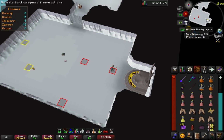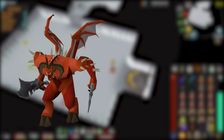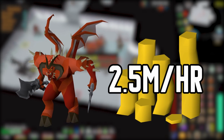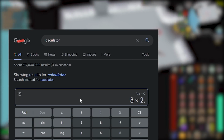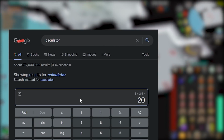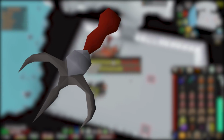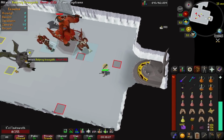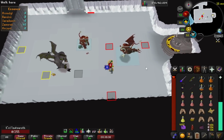Anywho, on to the math segment. So, the wiki lists KRIL TSUTSAROTH at 2.5 mil per hour, and now I am no Einstein, but I can do that math pretty easily. 20 mil. Okay, the big draws from here, of course, are the Zammy Spear sitting at 16 mil, the Zammy Hilt at 2.8 mil, and the Staff of the Dead at 5.8 mil. So, two spears, or really one spear and any other unique, and we're pretty much sitting pretty.